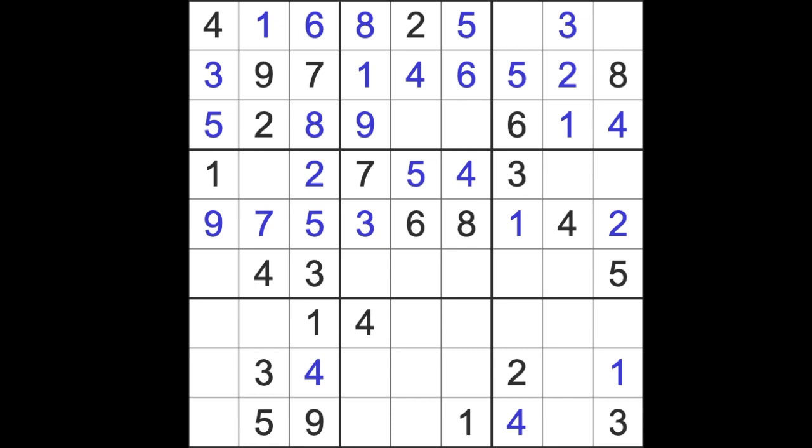Right. Okay, we have done digit 4. Everything else is still up for grabs. So let's go through and see if we can find anything new. Like the 1 blocking up here and down here, putting a 1 into that square, the final digit 1, in fact. Let's go on to the 2s and see if anything new has arrived here.